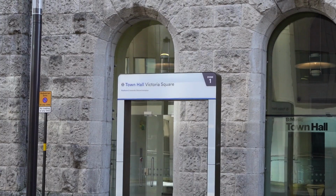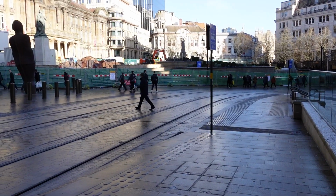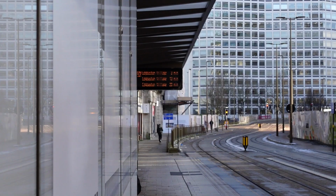Hello, I am in Birmingham to ride the West Midlands Metro, of course. So today we'll be beginning our journey at Town Hall stop, and our first tram goes to Edgbaston, I think it's pronounced, yeah. Edgbaston Village. So we'll wait for the tram and we'll get on it.